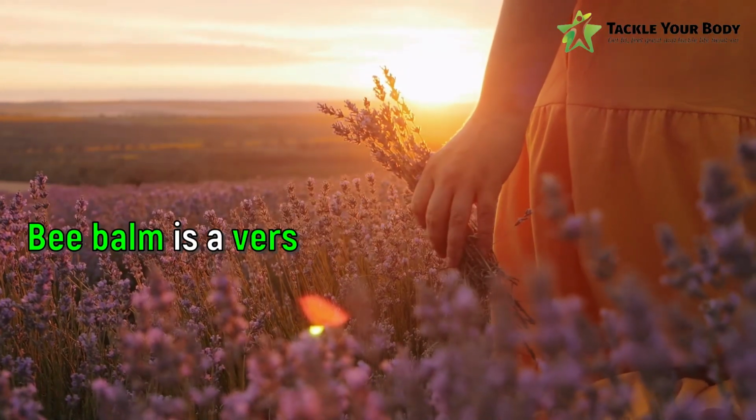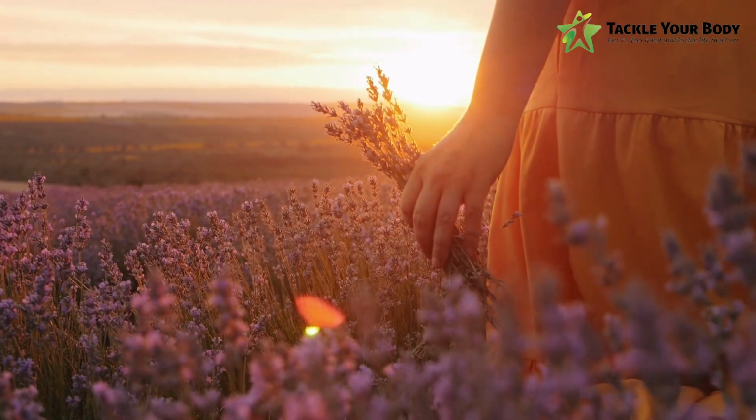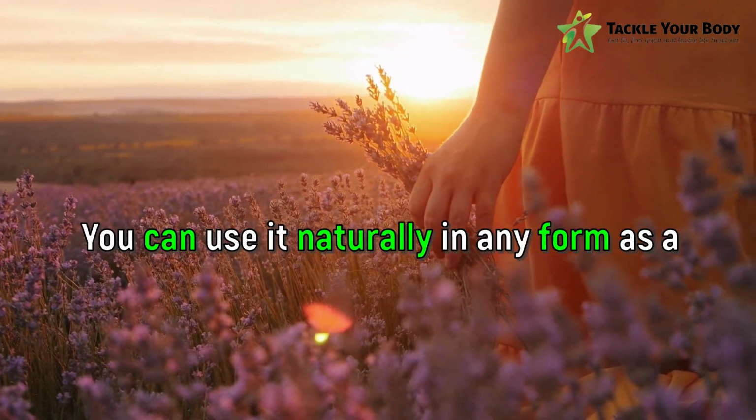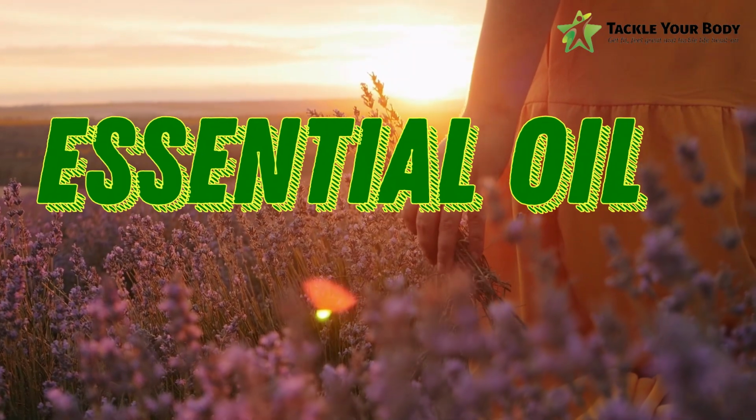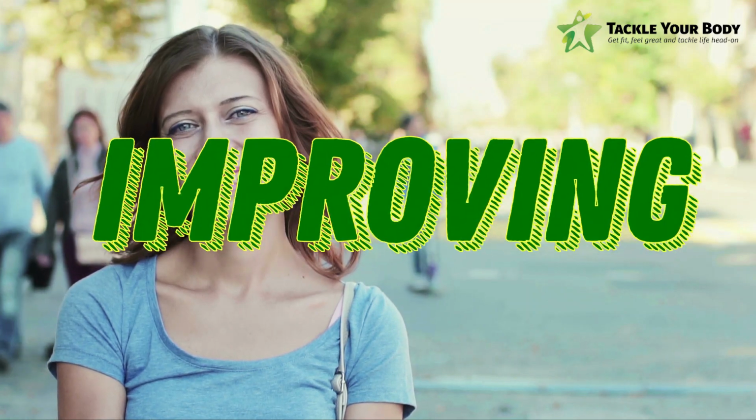In conclusion, Bee Balm is a versatile and beneficial herb that can improve your health in many ways. You can use it naturally in any form as a tea, honey, or essential oil. Bee Balm can help you in promoting your wellness and improving your quality of life.